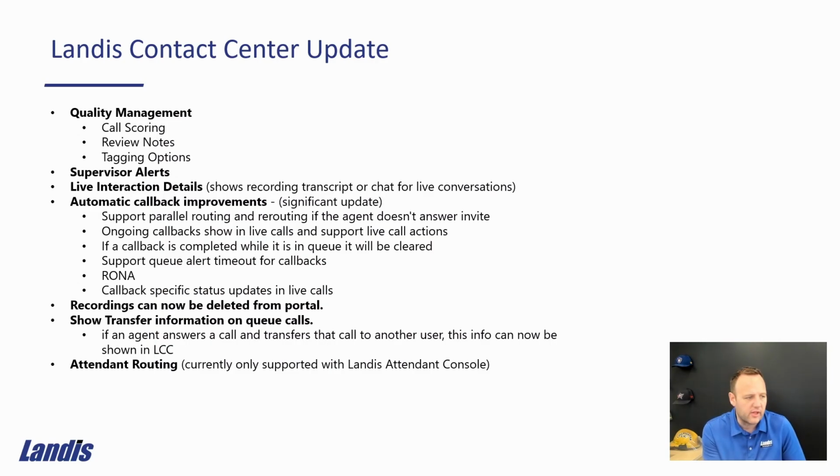A new routing method. We're calling it Attendant Routing. Now, this is, once again, something lots of organizations requested. This is for that attendant or operator who wants to see all the calls as soon as they come in, get routed all the calls as soon as they come into the queue. This would be, maybe you have a front desk where they place a call on hold and get the next call and then put that one on hold and go back and handle the one they were on.